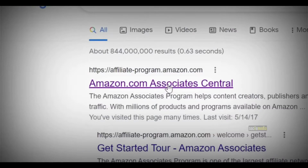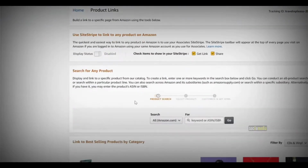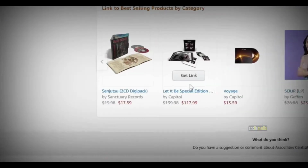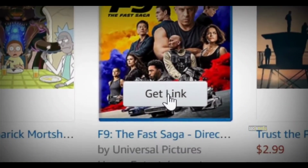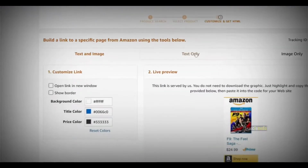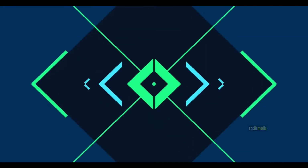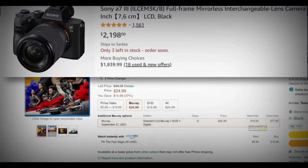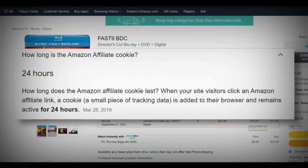So first of all, go to Amazon Associates Central. Here, you just click on sign up, write your name, email, and then create your Amazon account. Once you've finished with the sign up process, you can pretty much sell anything on Amazon and get an affiliate commission for it. For example, if I'm going to sell this Fast and Furious 9 DVD, you click on text only, click on short link. Now this is your Amazon affiliate link. If anybody goes through this link and purchases, you will get a good commission. So that means, if they buy a camera or a dishwasher or anything for their kids, you will get a commission for that.